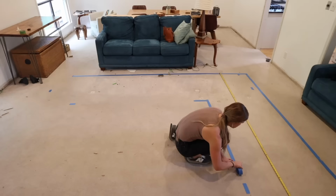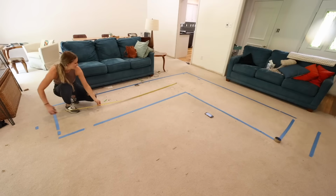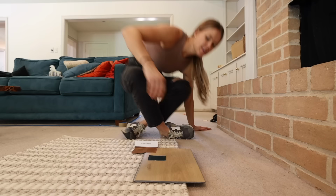We will be going with a large L-shaped sectional in this room, and I really wanted to make sure that there was enough walkway all around it and the piece just felt right for the space. All right, have you solved the mystery? I think so. You've gotta plan. You do not want to order the wrong size. Once I figured out the right size for the sectional, it was time to lay out all of my design finishes and materials and make sure everything felt right for the space.